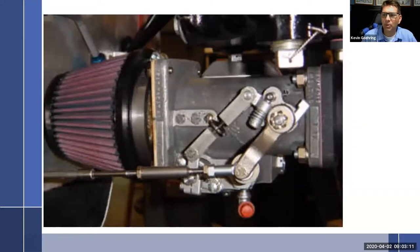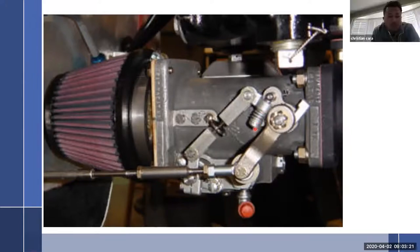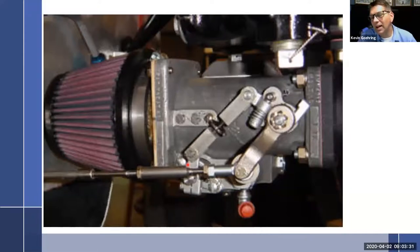This picture is actually more pixelated than I thought, but you should know what this is. Idle mixture. Yep, idle mix adjustment. Idle speed. So how do you adjust the idle speed? I'm going to ask you, how do you adjust the idle speed? And I know somebody's going to start going off with, well, first you start it up, and I'm going to say, nope, get out of here. How do you adjust the idle speed?